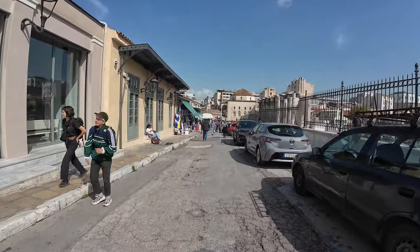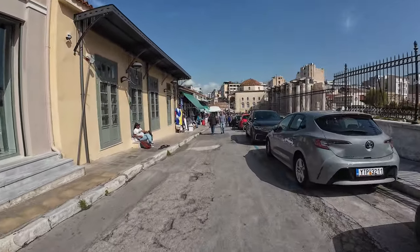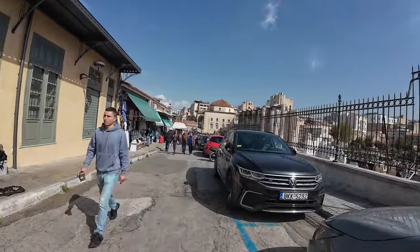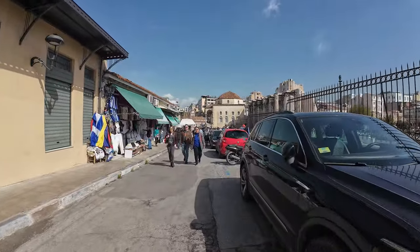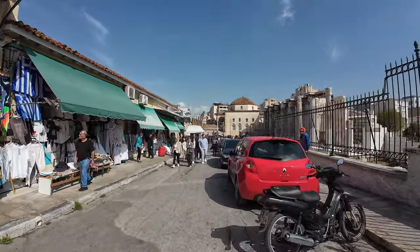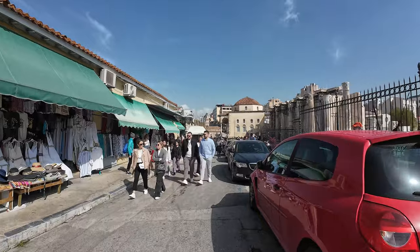Now this structure we're walking up to, imagine if Amazon Kindle had an ancient Greek ancestor. Well, you get something a bit like what's in front of us, Hadrian's Library. It was built in 132 AD.